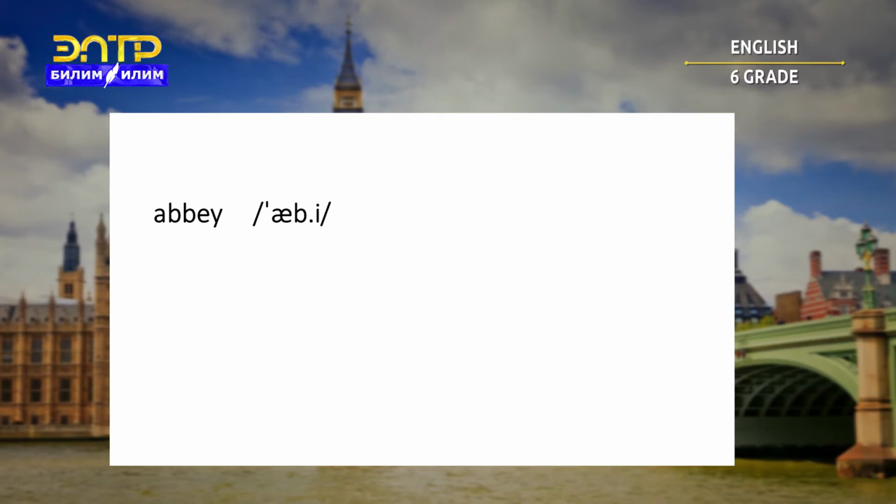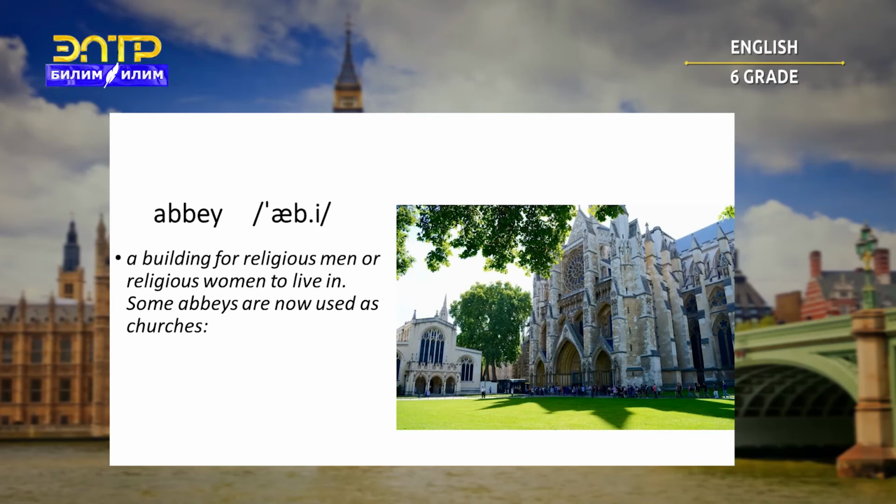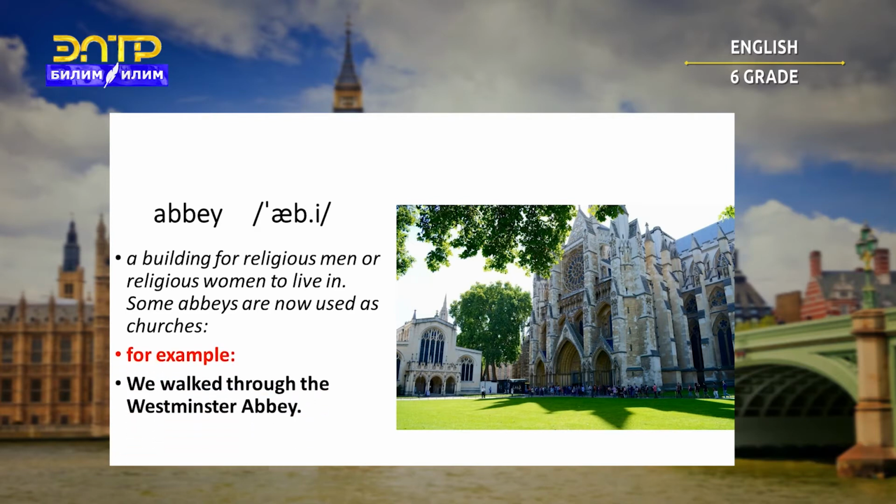Abbey, abbey. A building for religious men or religious women to live in. Some abbeys are now used as churches. For example, we walked through the Westminster Abbey.